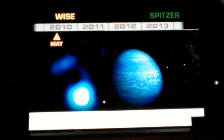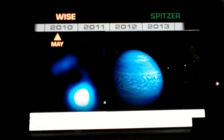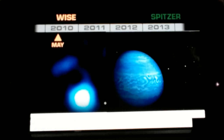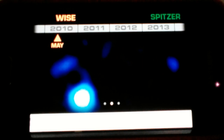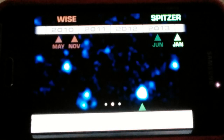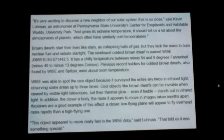Now, what we're looking at here on the right is an artist's rendition of what this object may look like. But the animation shows the coldest brown dwarf yet seen. That's important to this video. Very important. It's the 4th closest system to our sun. And you're looking at images from 2010, 2011.